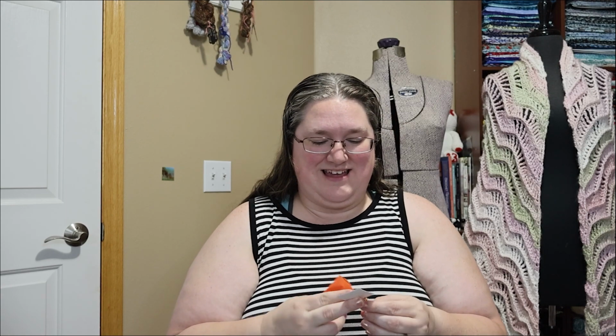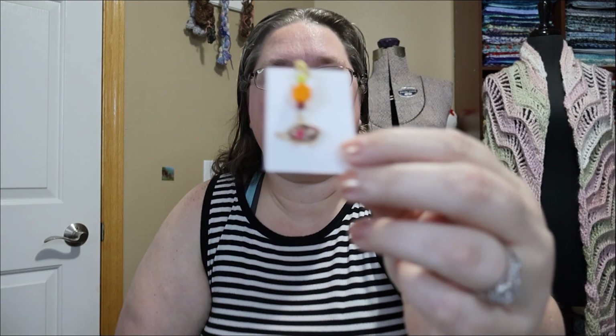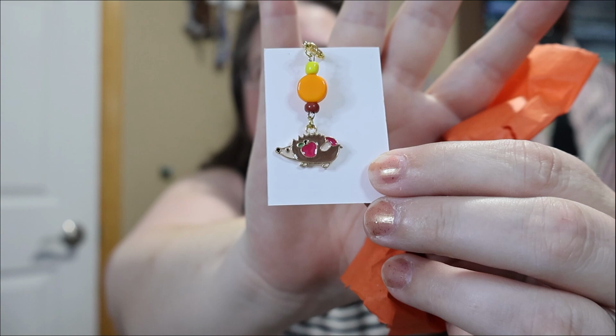And here is stitch marker number one, the first one of the set. Let's see what it is. It's going to be great. I love the fall colored tissue paper in there. Oh, you think of everything, Miss Ellie. Oh, and the paper. Oh, Ellie, that is adorable. The cardstock on this one is beautiful autumn leaves. I'm going to show the stitch marker on the back of it because it's white. It is an adorable little hedgehog with some autumn colored beads, and there's an apple, and I think it might be a mushroom on the back of the hedgehog. Look at how cute that is.